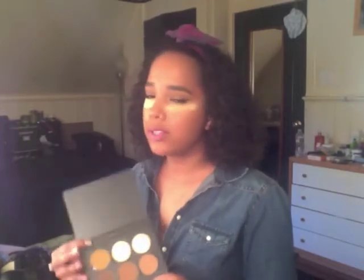So I usually do this ahead of time. So this right now I would be letting sit, so I would probably do my eyebrows or something like that. But just to let it sit, I'm going to just start contouring.